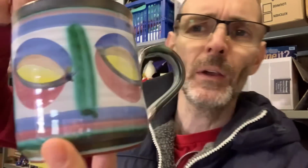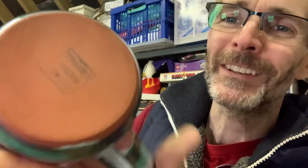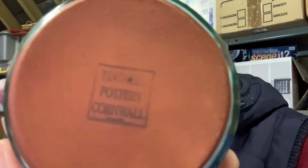Now then, which mug is which? Pippa has bought the Tintagel mug, which is this one. We really liked this. Such a handsome beast. Is that upside down? Yes. Where are you? There you are. Tintagel Pottery, Cornwall. So thank you to Pippa for that. That'll be off to you today.